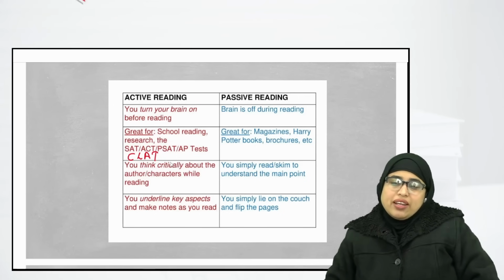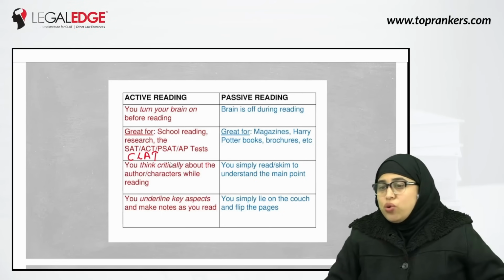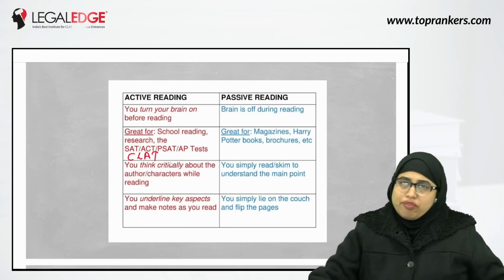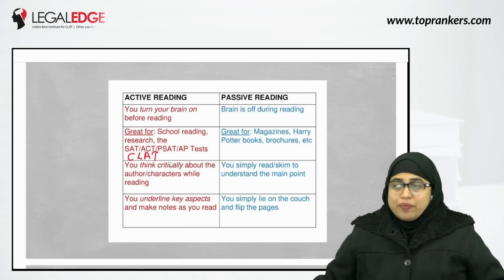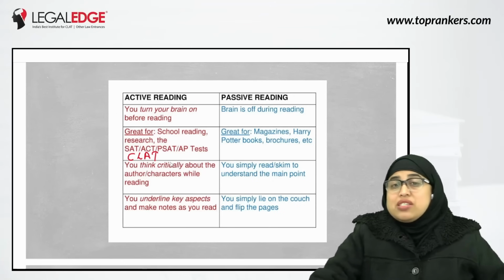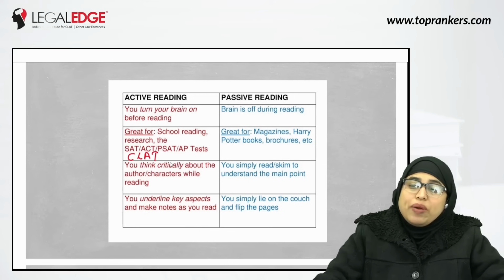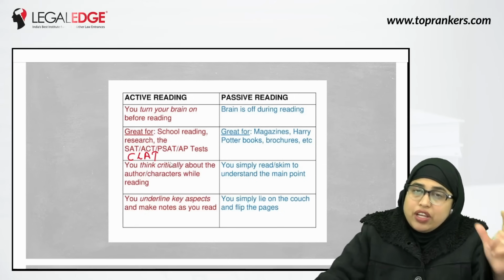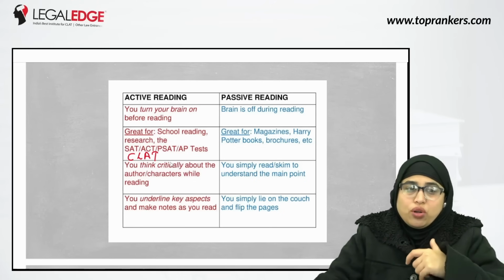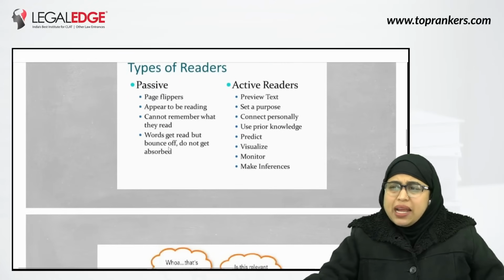Now, in active reading, you underline all the important points or you try to make notes. Whereas in passive reading, you just flip the pages and finish it off. You don't read it critically. Above all, the first and most important point is that you turn your brain on. When you read something actively, your brain is also active. Whereas in passive reading, your brain is not that active.